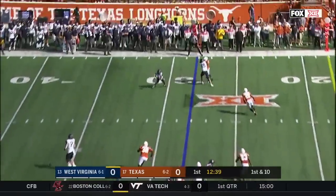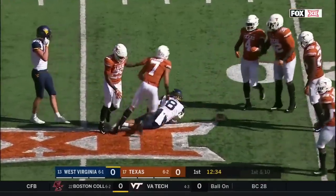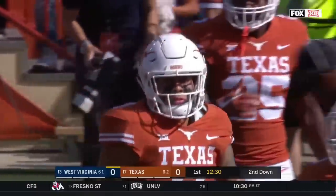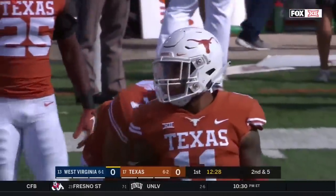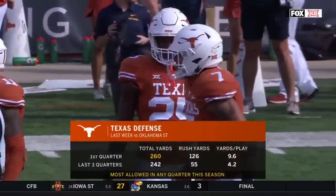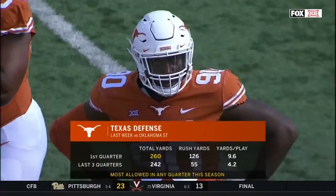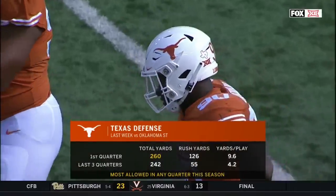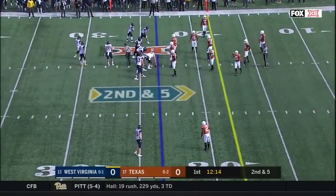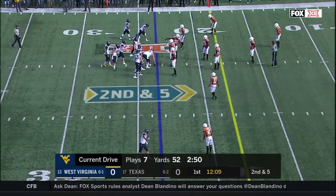Grier, quick release. The hitch to the far side. Texas was ready. Simms with the catch, but some nice yards after the catch as he's finally taken down by Caden Sterns. A lot of times what you get is too much pursuit. And right there, Josh Thompson, number 29, he actually over-pursued that play. And what it allowed Simms to do was come back under him and gain some more yardage. Gain of 5, 2nd and 5 at the 23.